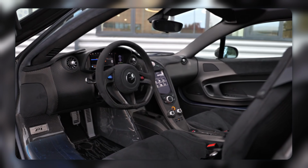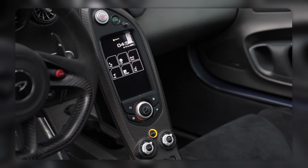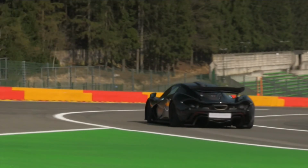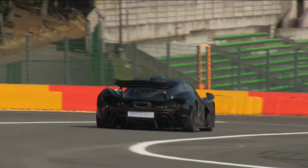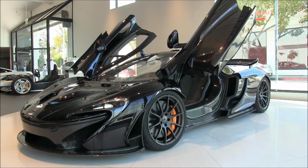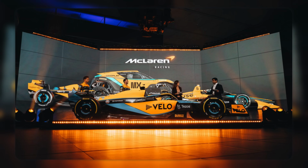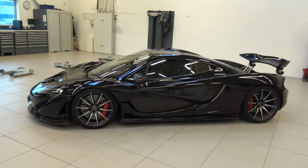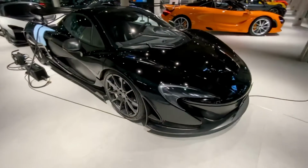Inside, it's stripped back, but high-tech. Alcantara, carbon fiber, everything focused on the driver. No distractions, just you, the road, and 900-plus horsepower begging to be unleashed. Alonso received this hypercar as part of his welcome package when he joined McLaren's F1 team. Even now, over a decade since launch, the P1 feels ahead of its time.